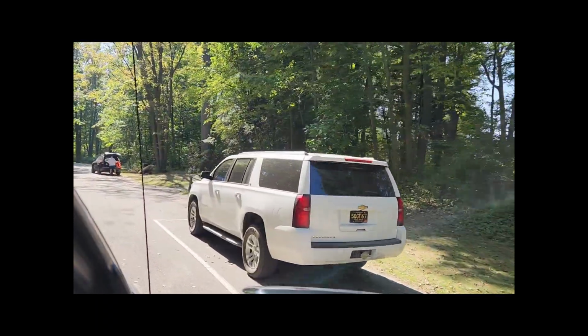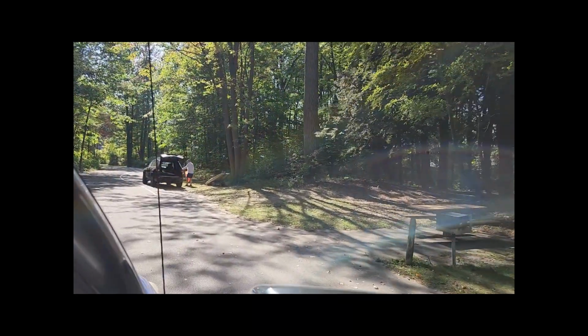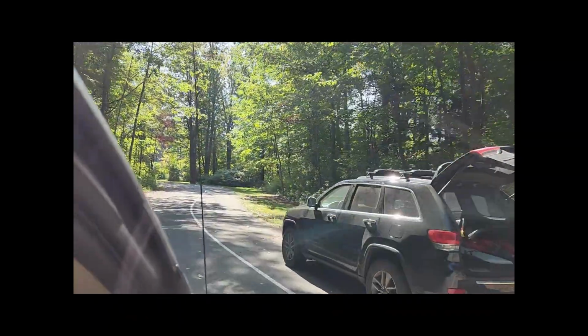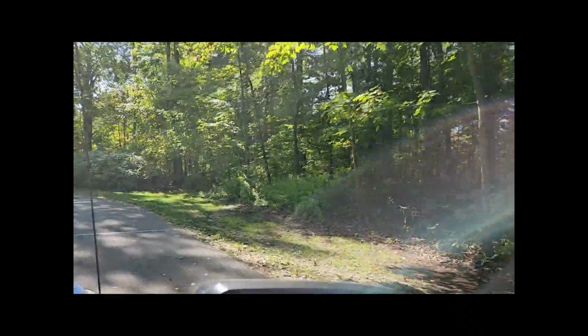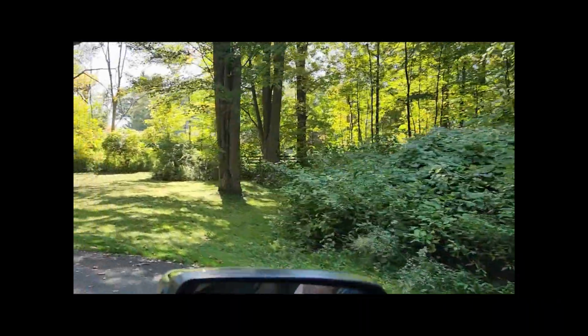So if you want to go to the beach and you don't have a recreation pass, you just come here and you can have a picnic in the woods, or you can head on down to the beach.